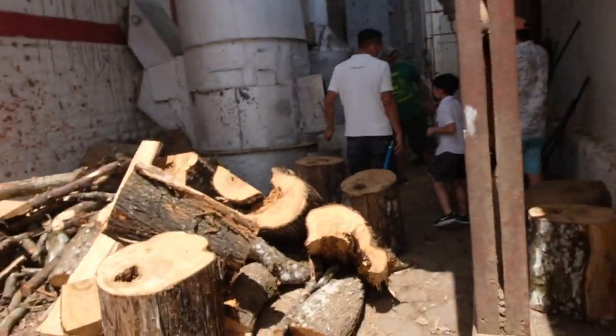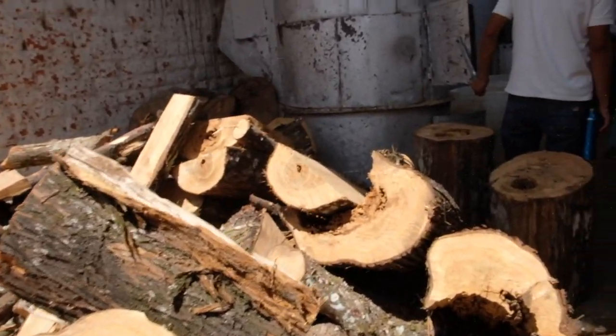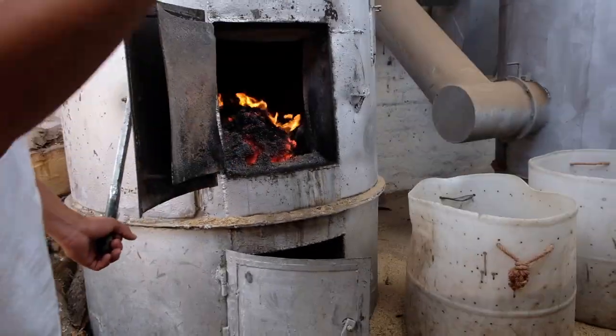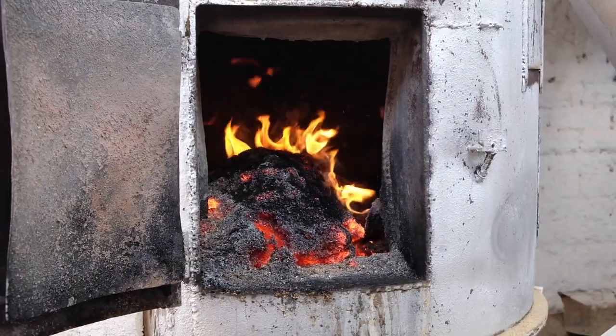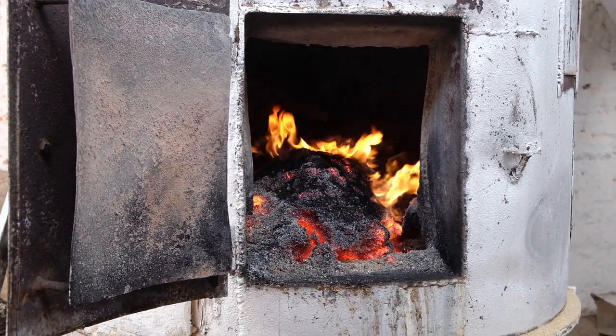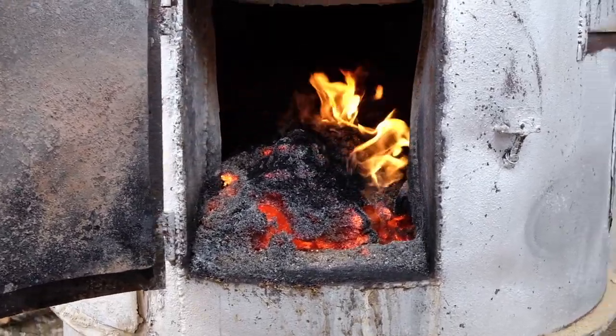So here we go. This is the wood chopping station. You can see that here we have the boilers. When we use the dryers, we need to use the boilers. Yeah, then here we produce a fire. To produce a fire, we are going to use wood of the same coffee tree or different wood, like cypress.